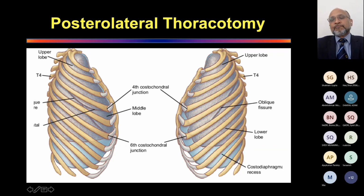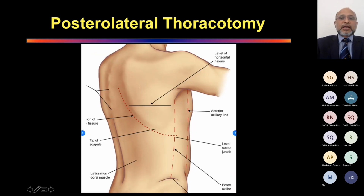And as you can see, if you make an incision on the 6th rib and peel off the periosteum and get into the pleura, you will actually come to the horizontal fissure. On the right side, you will come to where the horizontal and the oblique fissure meet. So that is the real key for surgical intervention. And posterolateral thoracotomy ideally should be placed in the 5th intercostal space above the 6th rib. Okay? So this is how you measure.